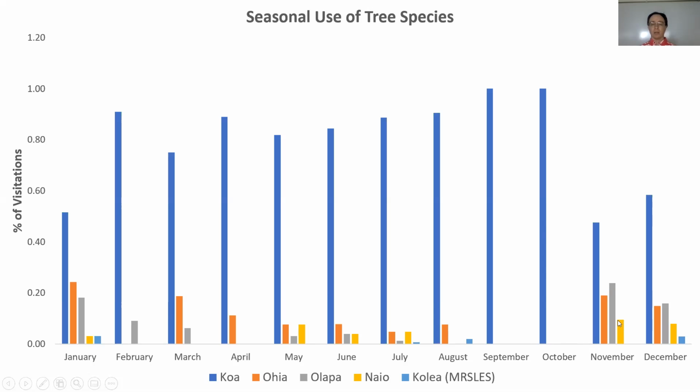And I thought it would be tied mostly to the fact that we observed a lot of ʻAkiapōlāʻau foraging in Lehua, and this is right around when Lehua is blooming in Pu'umaka'ala. But as you can see, they also forage in a wide variety of other species in this time period as well, shifting a lot to ohia, olapa, and naio in particular. And so that was kind of an interesting thing.